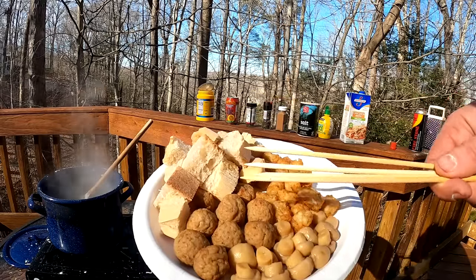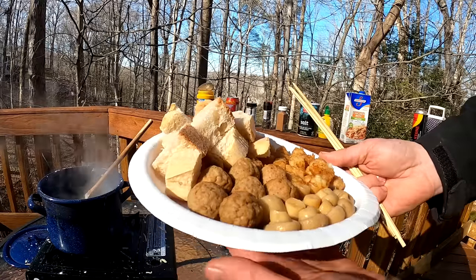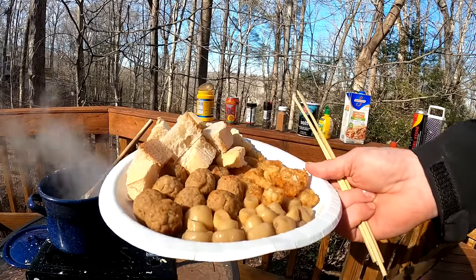Got some chunks of baguettes, meatballs, tater tots, canned button mushrooms. You can use all sorts of stuff in fondue. Now, fondue may not seem like a great camping food, but that's what it was invented for. It is a traditional Swiss camping food. People would take a thing of old cheese, which keeps very well, and you can just throw in your backpack, and a bottle of wine, and they would go up, and they would melt up the cheese and dip all their leftover bread in it.